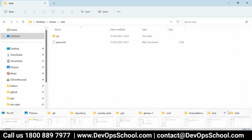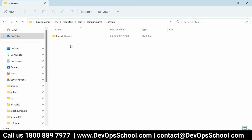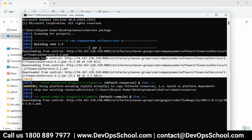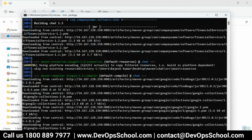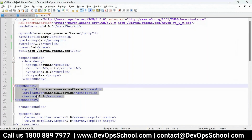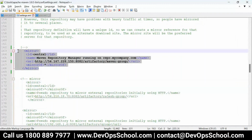If you want to check that, in the repository, company name, software, financial services 1.2, here you have it. I deleted it last time, and then it will do the rest of the work. So this is the way you can download it. Remember the two changes I primarily made for download. First, I made it a dependency on the project where you are downloading, and second, I overrode the mirror, so it should not go to central, but rather it should go to Artifactory. So guys, did you understand that, all of you?